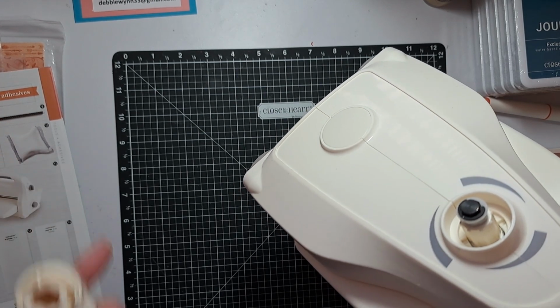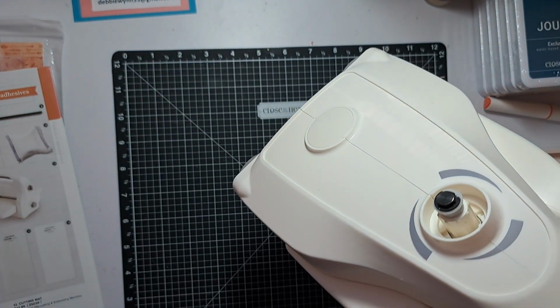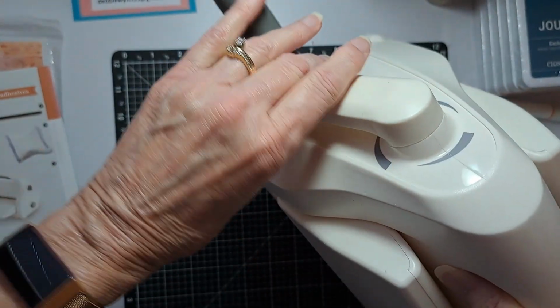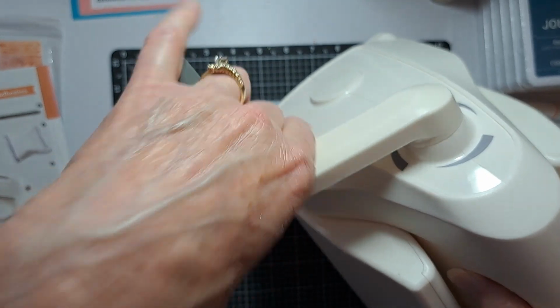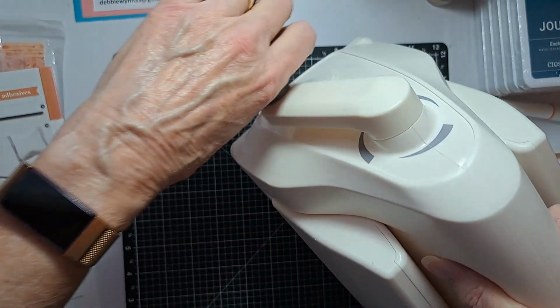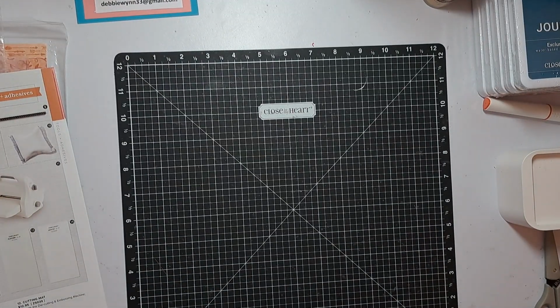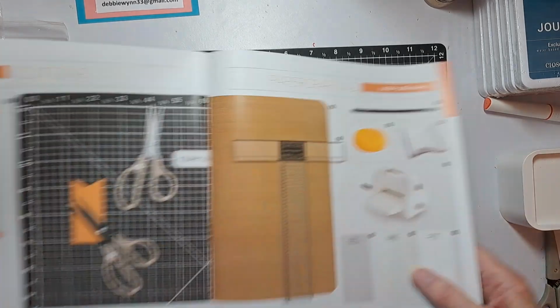And then your handle goes over here. They have a lock and unlock. So we're going to unlock it because I want to put it on. And then you just lock it in place. And then you roll it. Okay. All right, moving on.